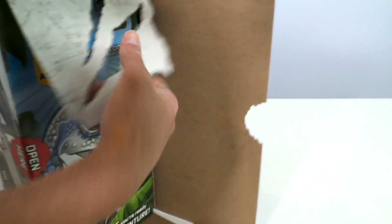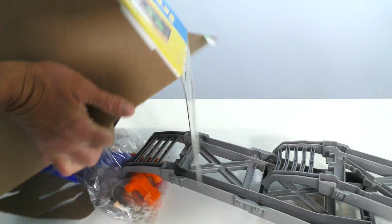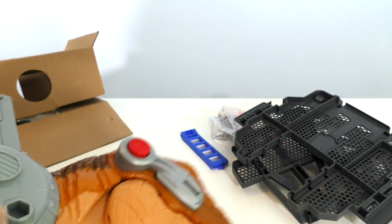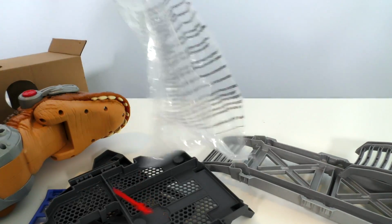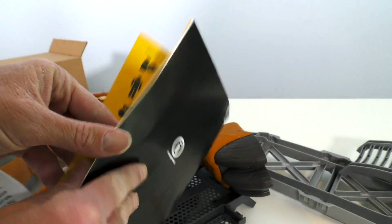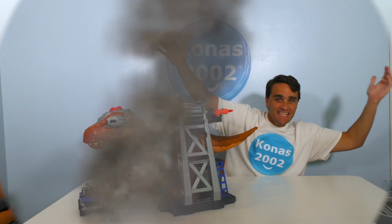Okay, Jurassic Rex, we have to open you and take you out of the box. Whoa, look at all these things that came with my Jurassic Rex. Holy smokes, look at all of these. Wow, oh, look, there's Jurassic Rex right there. Imaginext Jurassic Rex, all out of the box and ready for us to play with.